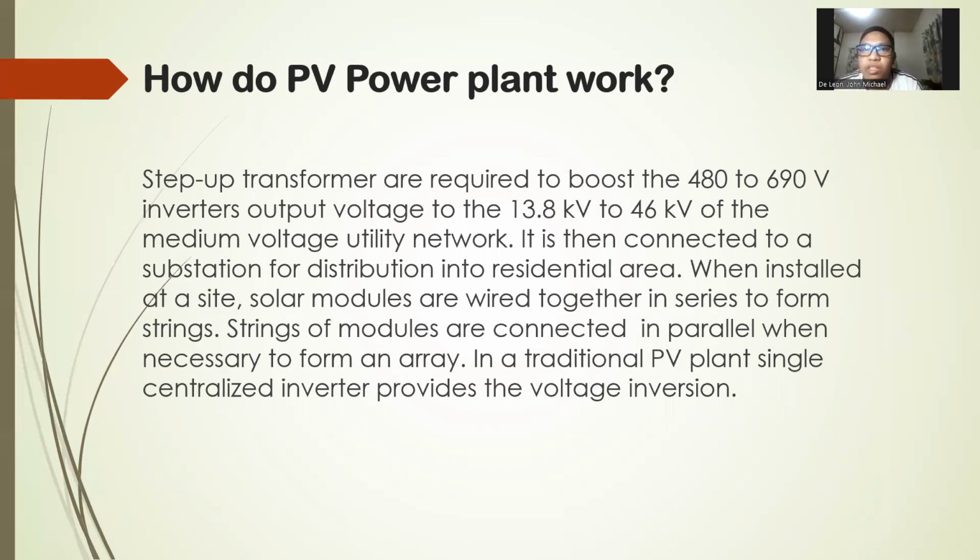When installed at a site, solar modules are wired together in series to form strings. Strings of modules are connected in parallel when necessary to form an array. In a traditional PV plant, a single centralized inverter provides the voltage inversion. So, okay na yata yung sa photovoltaic, no?